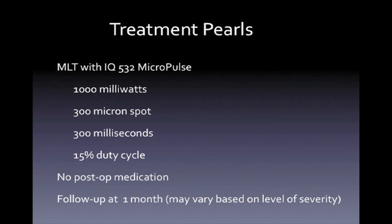I typically do not treat with any post-op medications, and I'll follow these patients up at 1 month. However, you might want to see them a little sooner just because of the level of severity of their glaucoma, but you'll feel pretty comfortable that by 1 month a lot of those patients will have better pressures than before treatment.